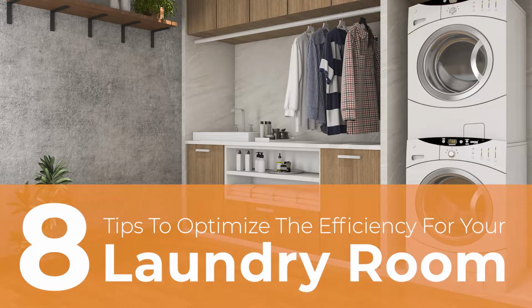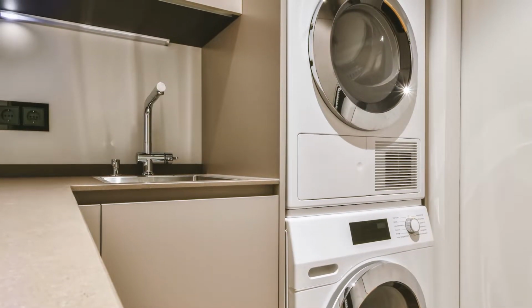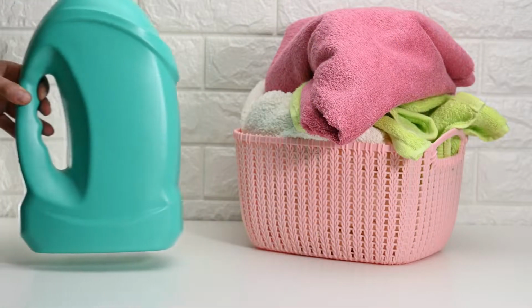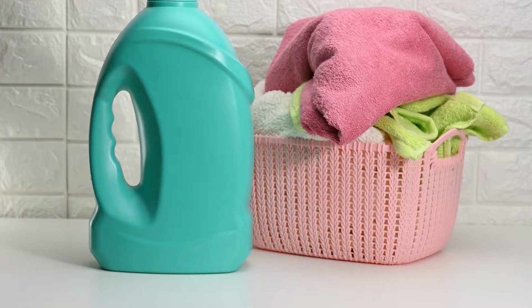Most laundry rooms are pretty small, which can make it tough to maximize usage. However, there are a few simple tips that can help you get the most out of your space. First, consider adding shelves or cabinets above your washer and dryer. This will give you extra storage for laundry detergent, fabric softener, and other supplies.